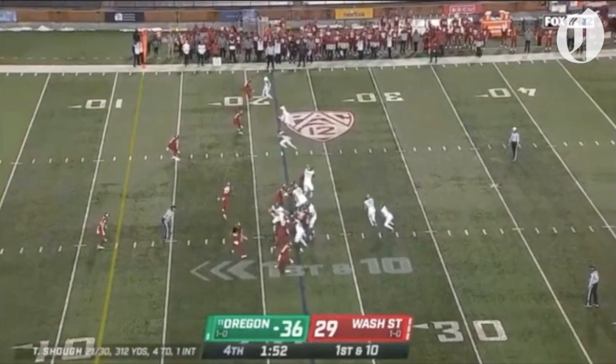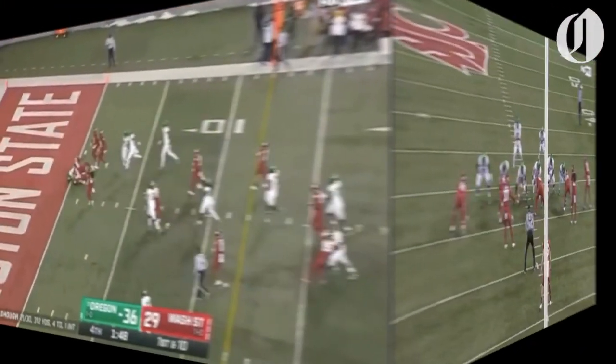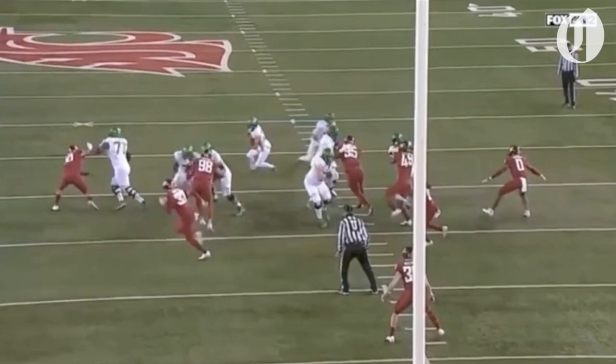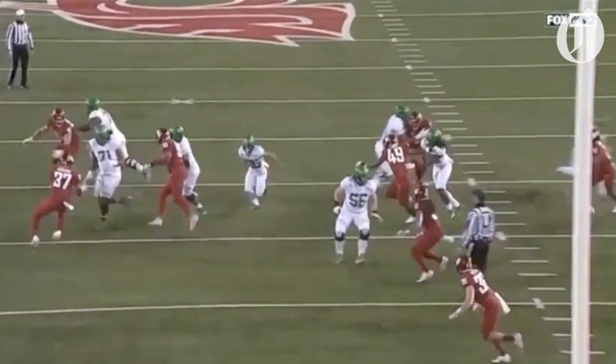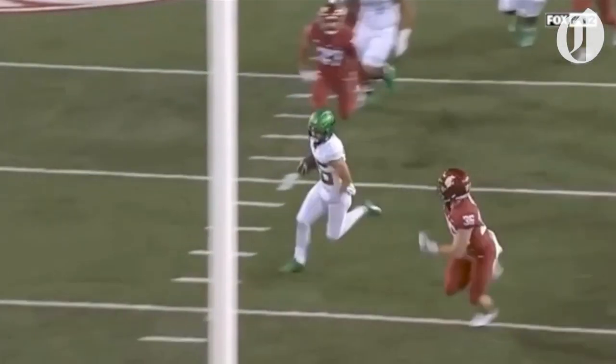Let's watch this again in full speed. I can almost guarantee that they had a lot of fun watching this play in film sessions for the offensive line. Here it is again from the end zone angle. This is what happens when everyone is on the same page and blocking in unison. Huge hole for Travis Dye, who almost scored.